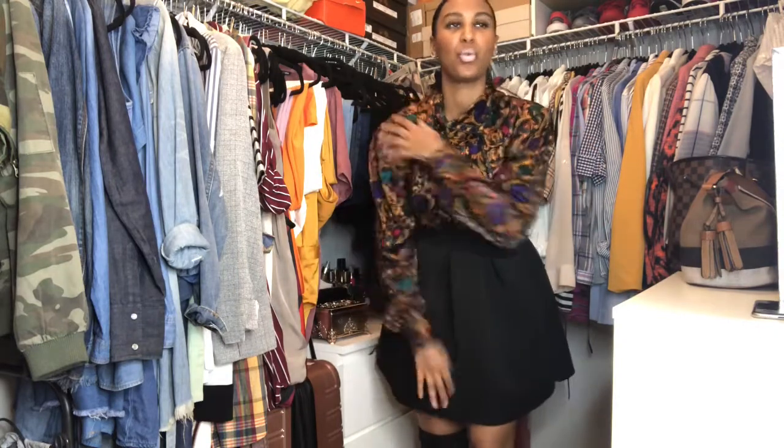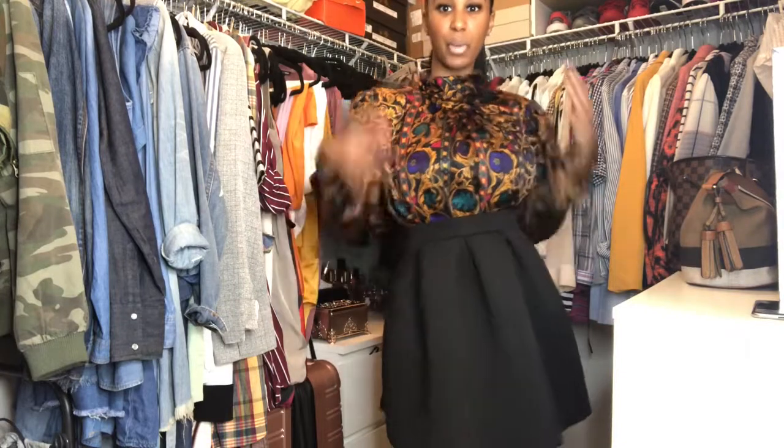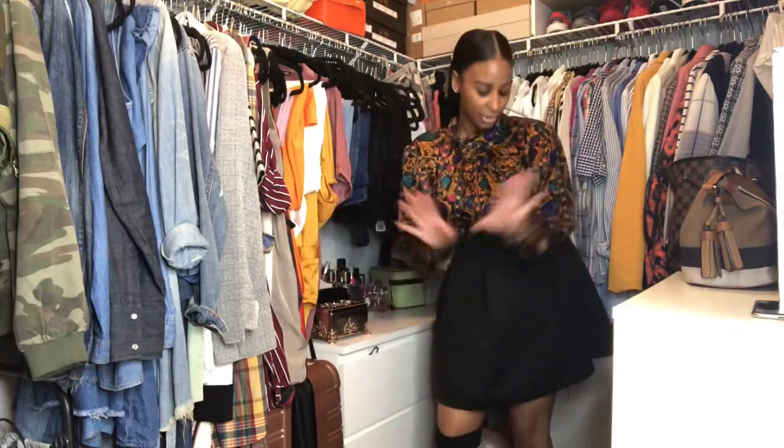It does have shoulder pads, but they're not as thick as some of those pads where it's like, doom, doom, doom, doom. They're not that bad. So I do like this. I would definitely wear it just like this, just as is, except I would get a leather skirt. Definitely would get a leather skirt.